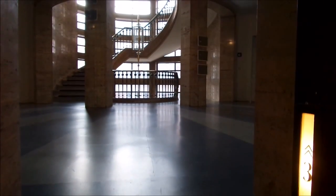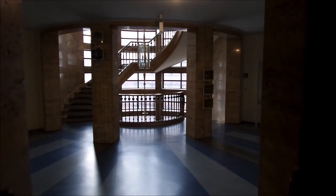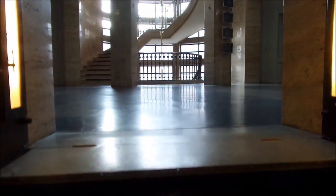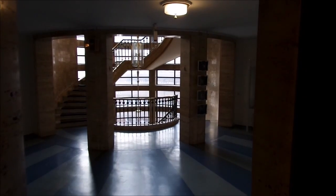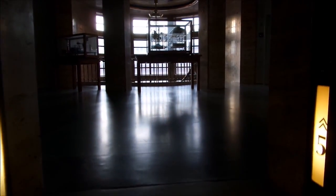Third floor. It's a shaky ride here. Fourth floor. Look at that. Really nice building. Well, there's a sign that says, leave now. What? We're going to take our chances with the beast.